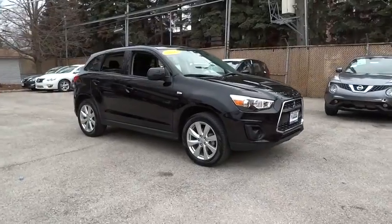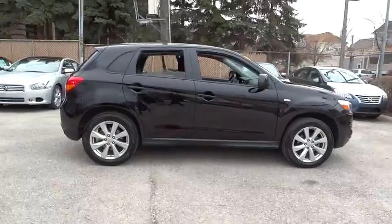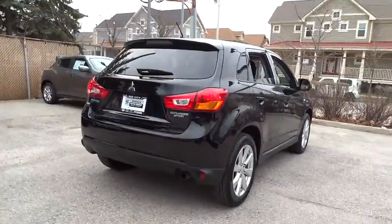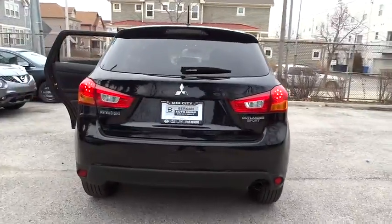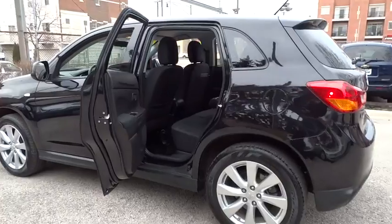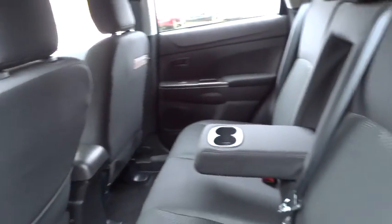The 2014 Outlander Sport. The all-new Outlander Sport features a fuel-efficient engine paired to either a 5-speed manual or a continuously variable transmission, and comfortable accommodations for 5. Passengers will be treated to a refined ride in comfortable surroundings with a host of welcome features. This vehicle has less than 20,000 miles.